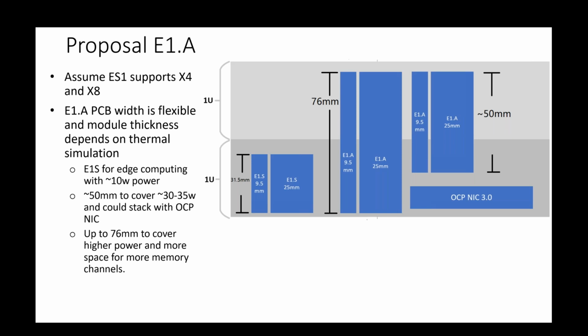For example, people may be thinking we need more memory, and then we need more area to put more memory there. From my understanding, we can put 4 memory channels there. What if we need 6 or 8 memory channels? Then we need to grow the PCB area, and that will be a different one. But in this case, we don't want to change the PCB design, the baseboard design, the motherboard design. We can just grow the height here, and we can still fit in.